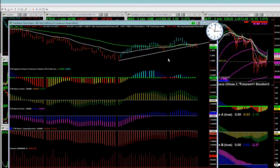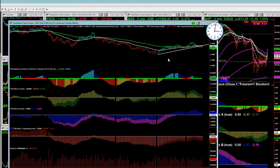So I like having exposure to euro short here. You know, having Greece default kind of helps that along too.